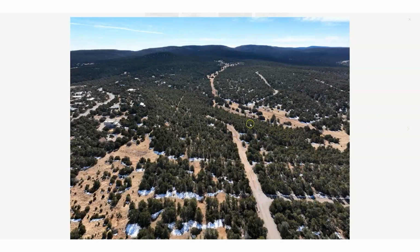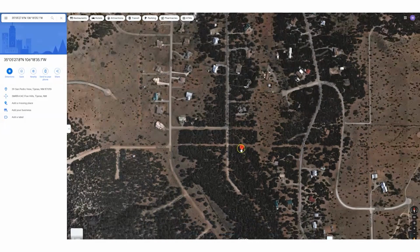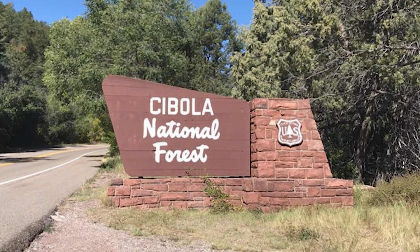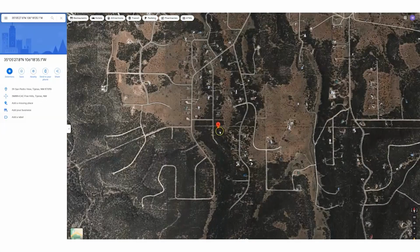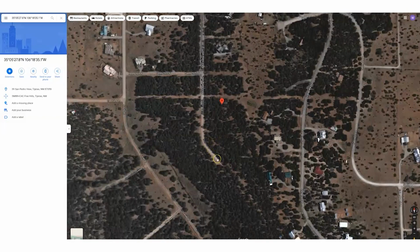With all that said, guys, I just want to pause on this photo and direct your attention back to the map here. One of the major selling points to this, which we teased in the headline, is that the property sits in very close proximity here to the Cibola National Forest. I mean, realistically, it's within the boundaries of the forest itself. But that being said, this San Pedro view is a little bit of a cul-de-sac road. It dead ends really right here at the entrance to the forest.